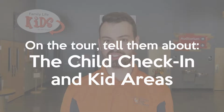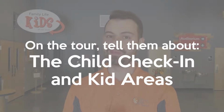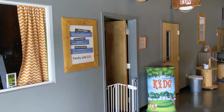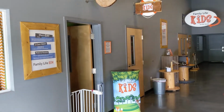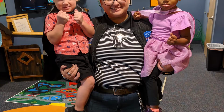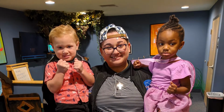The second thing you want to show them is the child check-in area, especially if they have kids. Even if they don't have kids, I like to point out that we have an entire side of our building that's dedicated just for kids. A lot of people find that very interesting and they love to know who we are as a church, and that gives them an idea of what we do. But if they do have kids, walk with them over to the kid check-in area and introduce them to the child check-in person so that they can get their children checked in.